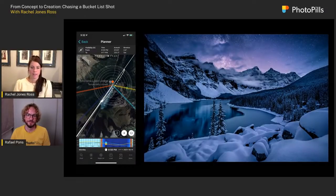And truthfully, the core is behind my mountain somewhere, but it's still enough of the Milky Way that I would want to shoot it at this time of year, especially if I had some snow or ice at the lake.